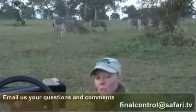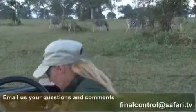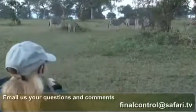So you have quite a large herd of common or plain zebra behind me. And we did count all 13 this morning. So if we have a quick look at those, and we'll be on our way. I'm just going to sneak back into the vehicle so as not to disturb them.